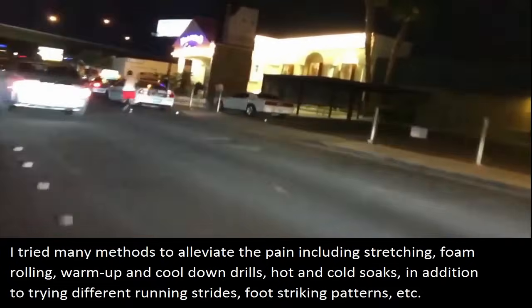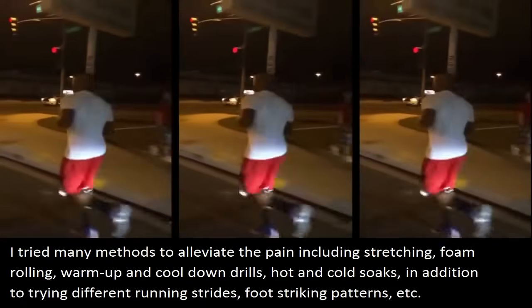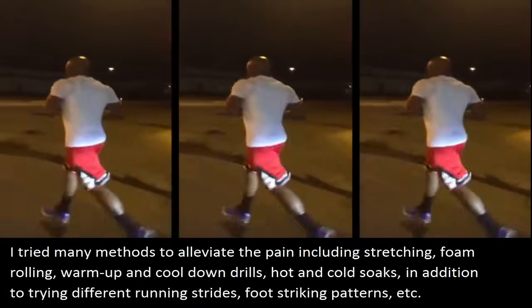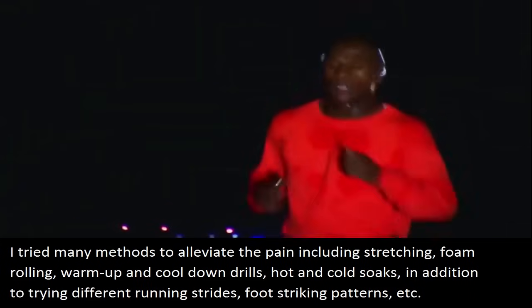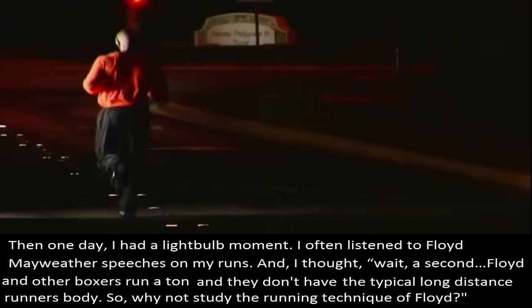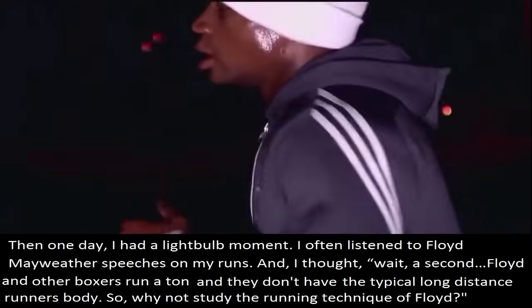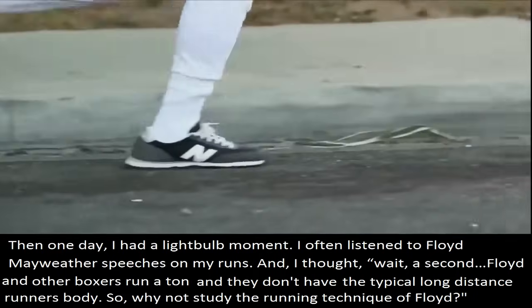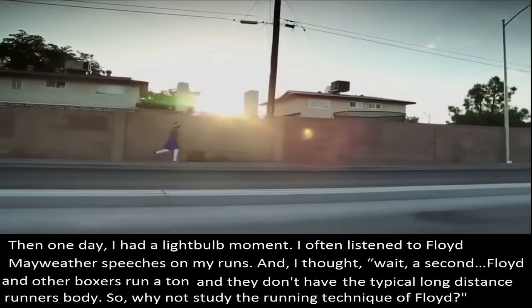My body hurt, and I tried many methods to alleviate the pain, including stretching, foam rolling, warm-up and cool-down drills, hot and cold soaks. I also tried different running strides, foot striking patterns, etc. But the pain persisted. Then one day, while running, I had a light bulb moment. I often listened to Floyd Mayweather speeches on my runs.